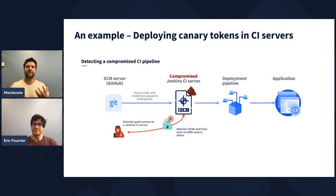And here we kind of have some examples. This one is of the Jenkins server, basically having a secret in our CI environment, and knowing that the attacker has compromised the Jenkins server. Similar to what happened in Codecov, a little bit different.